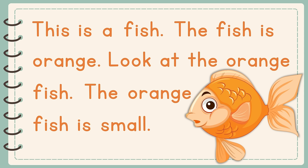Again, this is a fish. The fish is orange. Look at the orange fish. The orange fish is small. Your turn.